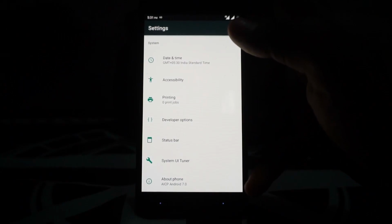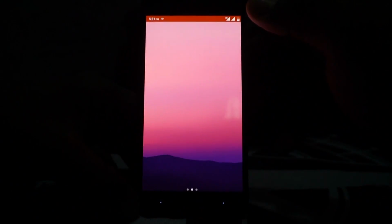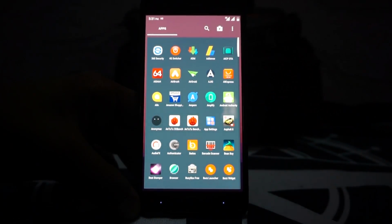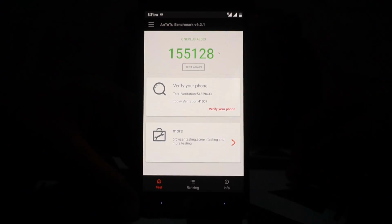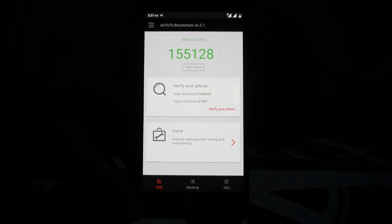So that is quite possibly the most settings you're going to get with a Nougat ROM at this point in time. So that is really amazing. I personally am a huge fan of AICP ROMs. It does give you a lot of options. So here is the Antutu benchmark score, which is about 155,000, which is probably the highest which I have received with a ROM on the OnePlus 3.